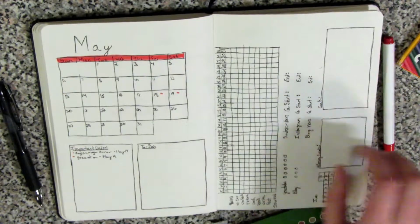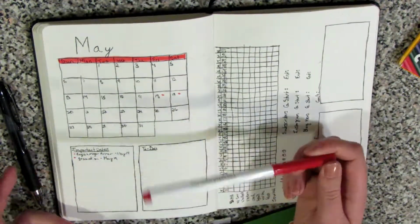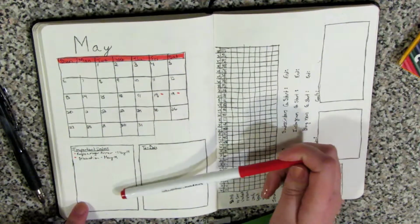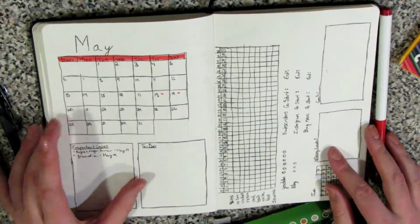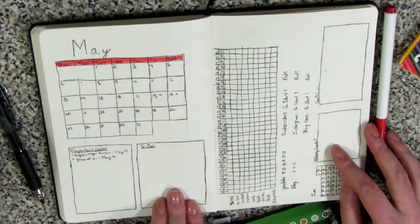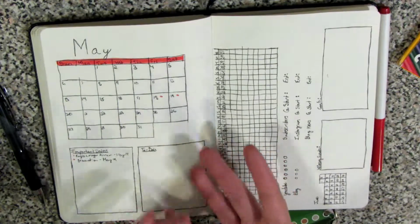So similar to that. Whenever I have one of these red dots, it means there's an important event that I need to remember. And then I can put those dates here. I'll go through later at a different time and put those dots. This to-do section is going to be my monthly to-dos, things that I have to get done this month.